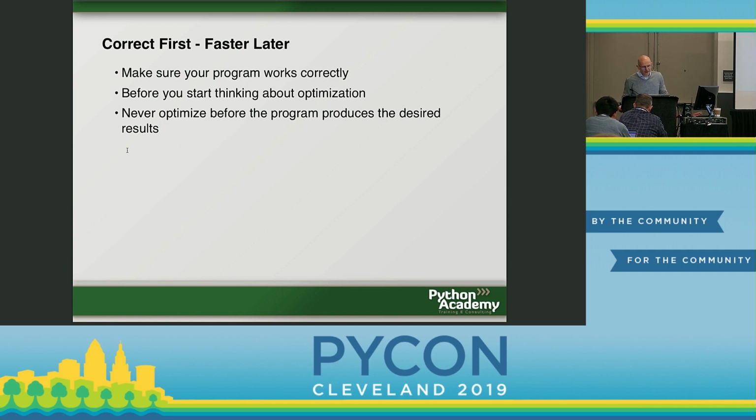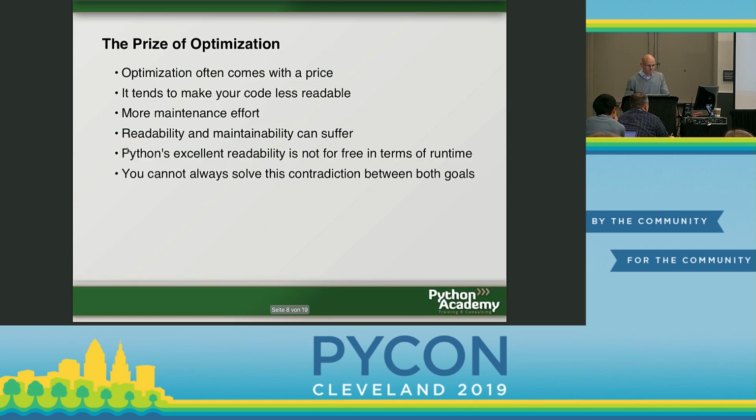Very often you have to make it correct first and fast later. So it doesn't make sense to have a very nice fast program, but the result is not what you want. So you have to make sure the program works correctly. And you can also think before you start about optimization, but it's typically a very bad idea to optimize on the way. First, you have to make it work right, have tests, and then once you have the tests, you know the test works right, then you can make it fast. That's a typical way to do it. So correct before fast. Otherwise, you might not be very successful.